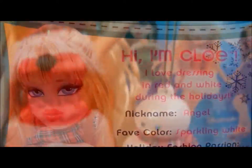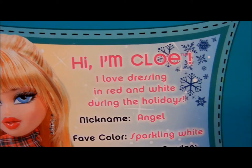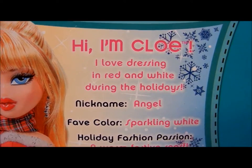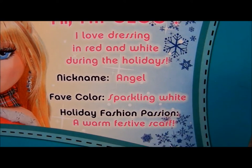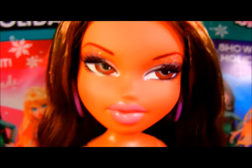So that's Chloe's. And Chloe's little fact file says, "Hi, I'm Chloe. I love dressing in red and white during the holidays. Nickname, Angel. Her fave color is sparkling white, and her holiday fashion passion is a warm, festive scarf," as you can see. And here is Yasmin.